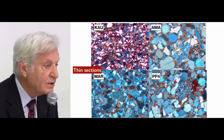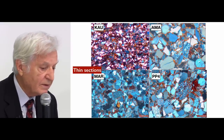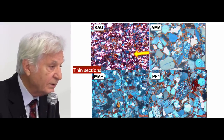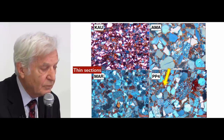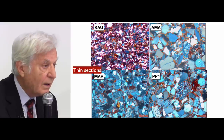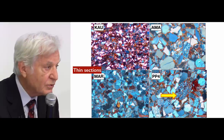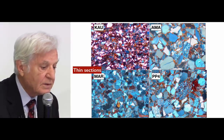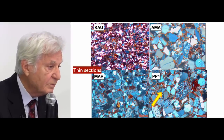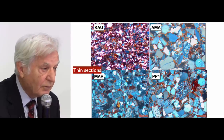We compare the dimension of the crystals of the quartz and the feldspars. And it is obvious that the first one on the left, Kausani, is too fine. It does not fit with the monument sample. The second one, Amariani, is too big. The grains are too big. It also does not fit with the monument sample. Cajamarca seems to fit with this monument sample, and it should be the source of the material.